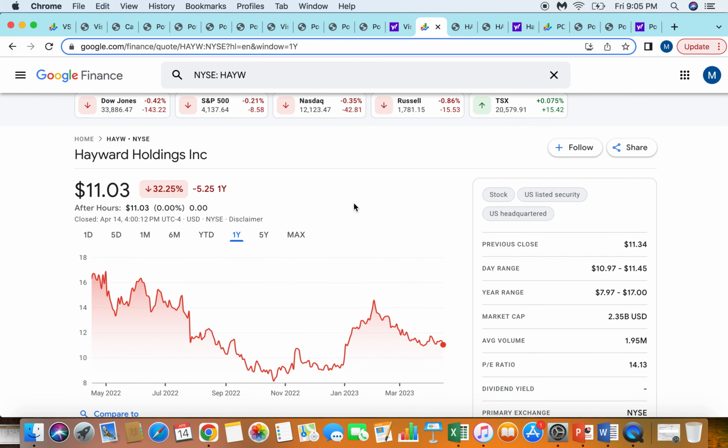So this is one, as I compare and contrast to Vista, probably a bit safer from an operational standpoint, but trades at a significantly higher price premium. And because of that, I think Vista is probably a better name to put on my watch list versus Hayward's. But that's just from doing a very quick and dirty top line look at the company.